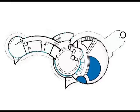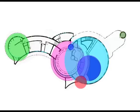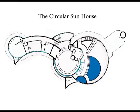Wright was fascinated by geometry, and therefore he drew a floor plan that entirely consists of circles that were intersecting and interacting with each other. Some parts of the house form a full circle, while other parts only form a small piece of a larger circle that extends beyond the floor plan. The unique shape in combination with overall access to sunlight give the home its nickname, the circular sun house.